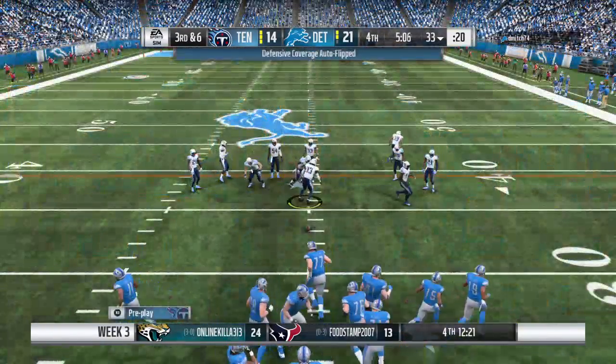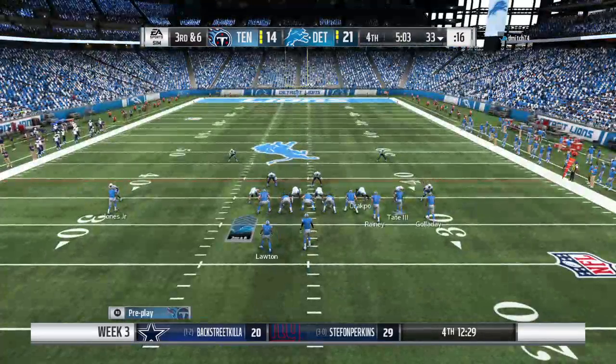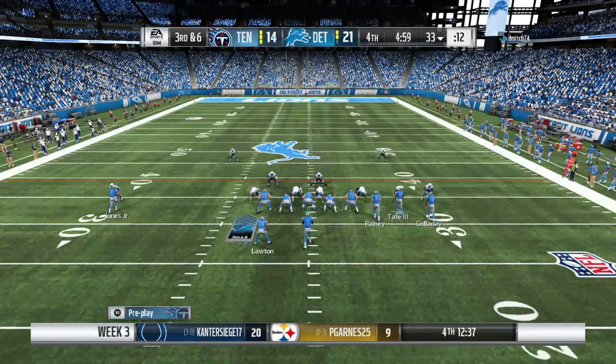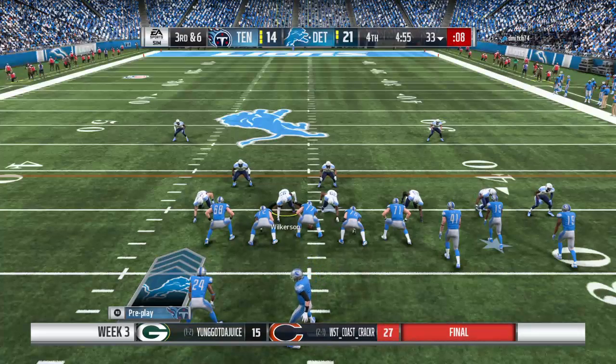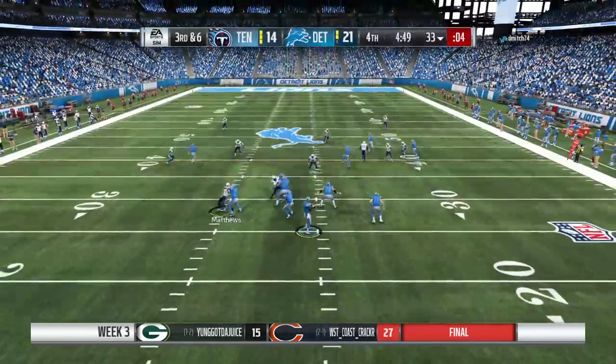Here we go, here we go. Zebra, zebra, zebra. Zebra, zebra, zebra. Now Foles.